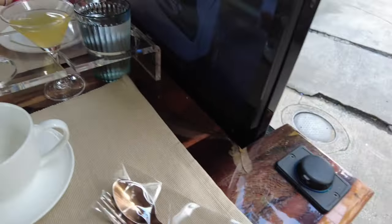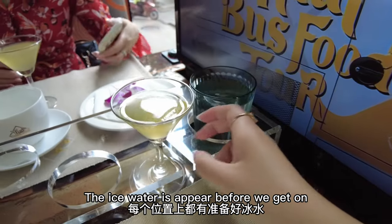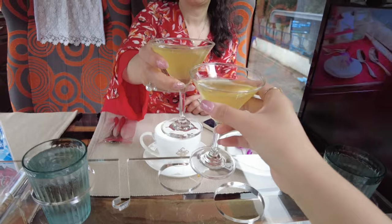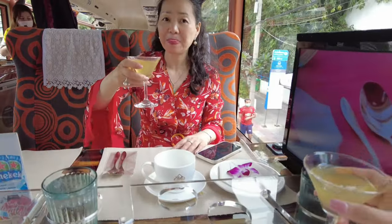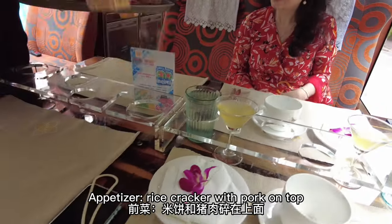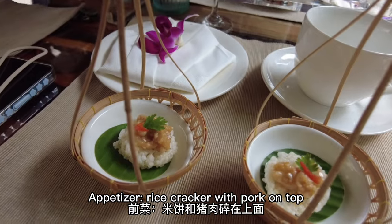And moving all the time, but anyway, it's quite convenient. Ice water prepared before we get on. My name is Ming. I'm so glad to be with you, serving all the lovely food for us up here. That is kumbia and kentang. Our driver, two rice cracker, which we were topping with the style of pork.